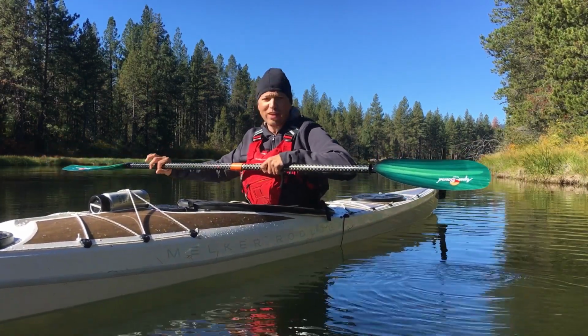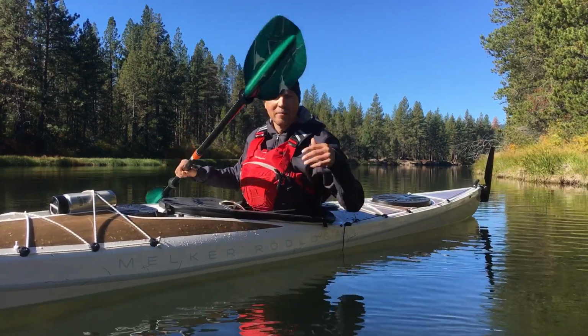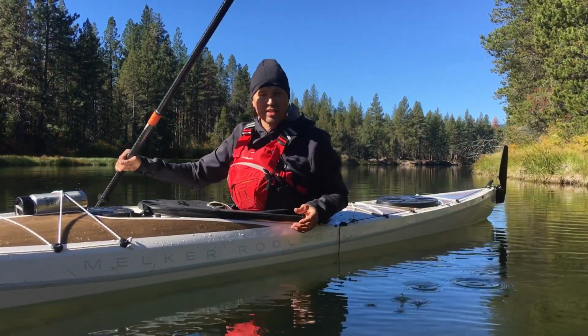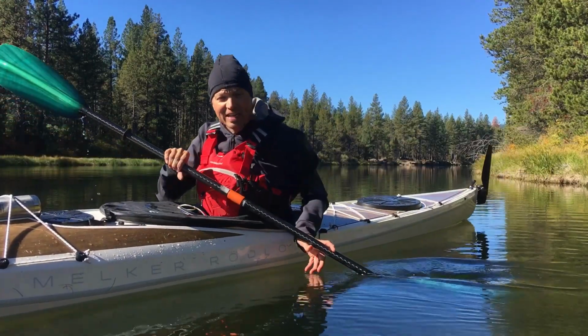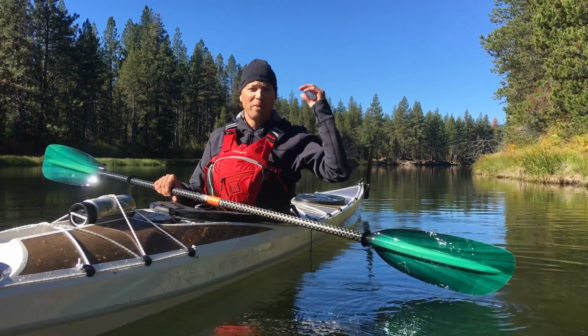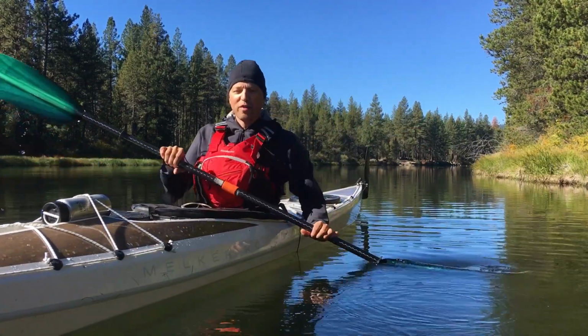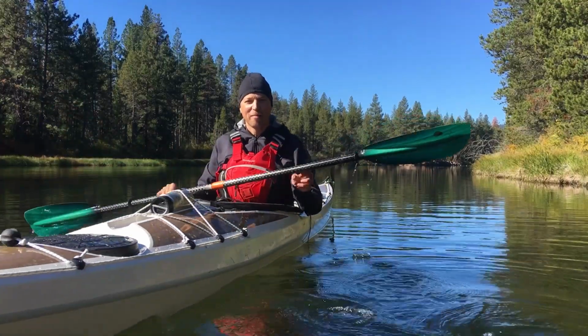So I'm also really excited not only about the biomaterials being used, sustainability, but also the fact that the technology that Melker is employing with 3D printing is allowing them to have a more advanced prototyping process to make sure the boat is right the first time. So very cool.